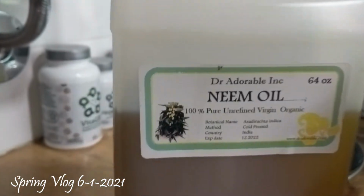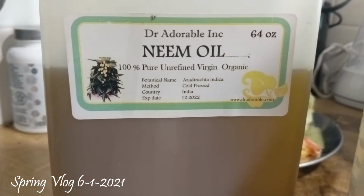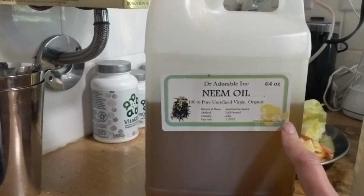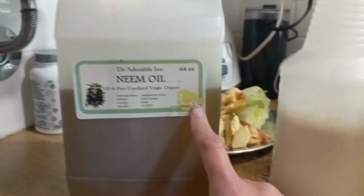Okay, so this is the neem oil that we got. 100% pure, unrefined, virgin organic. It's a half gallon. I can't remember the price of it, but that was the best price. I looked over and over and over.